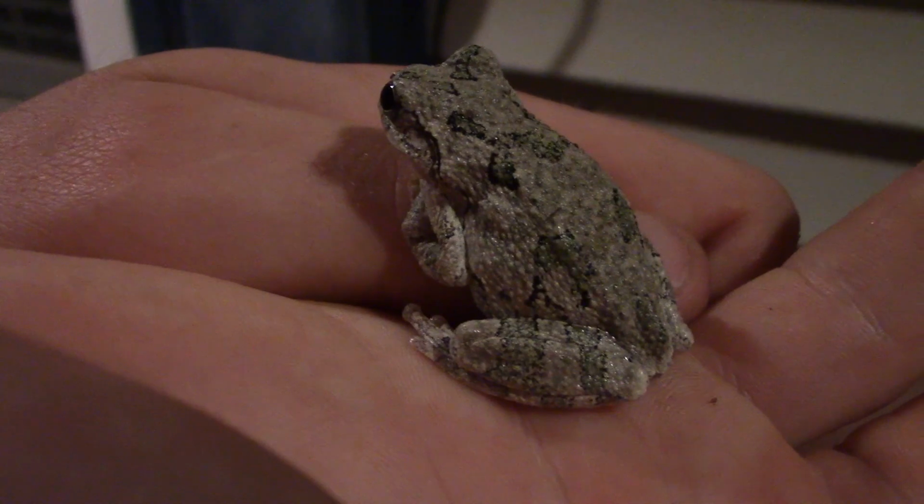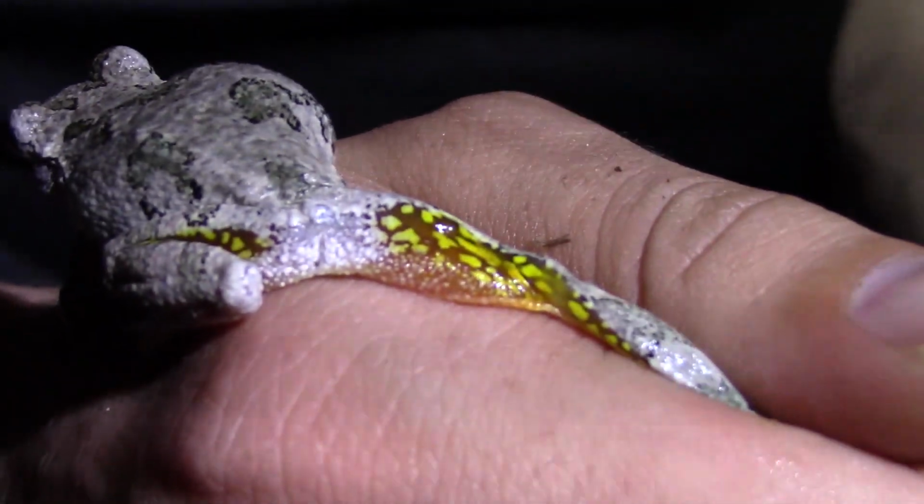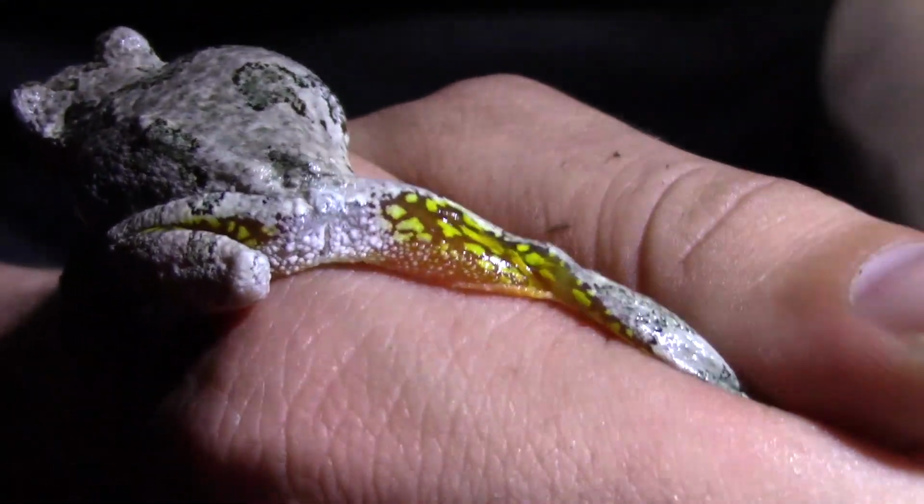And so if that amazing camouflage that Evan was just describing doesn't work, they have a last line of defense called aposematic coloration. Now what that means is it's a really bright color that's warning a predator saying, hey, I'm poisonous, I taste nasty, don't eat me. Where that is it's right on the back of their legs. So when they jump away from a predator, it flashes to that predator, showing them those bright orange colors and warning them that they're poisonous.